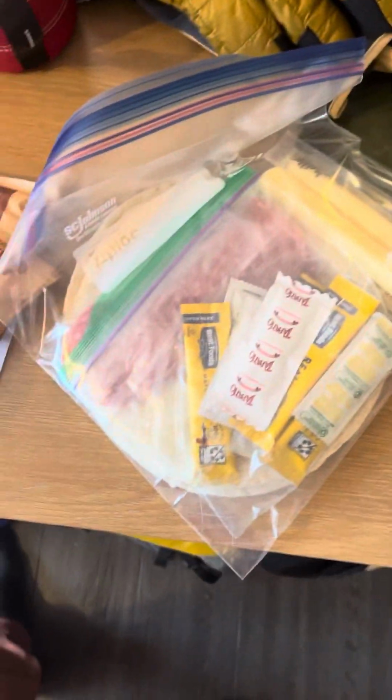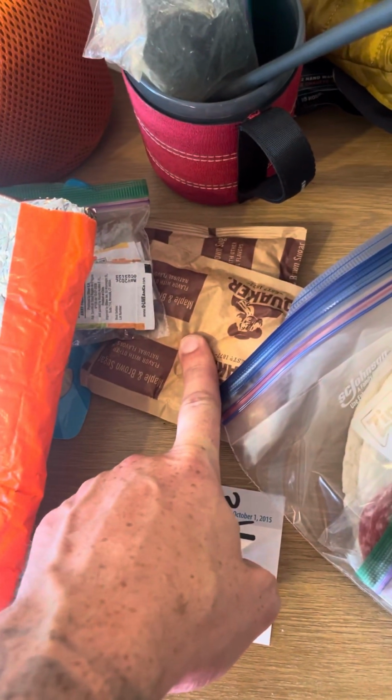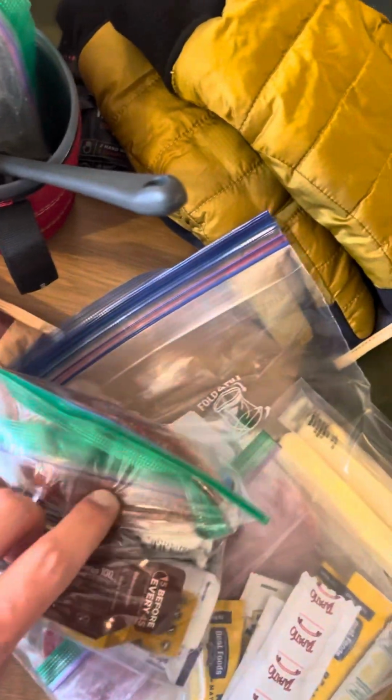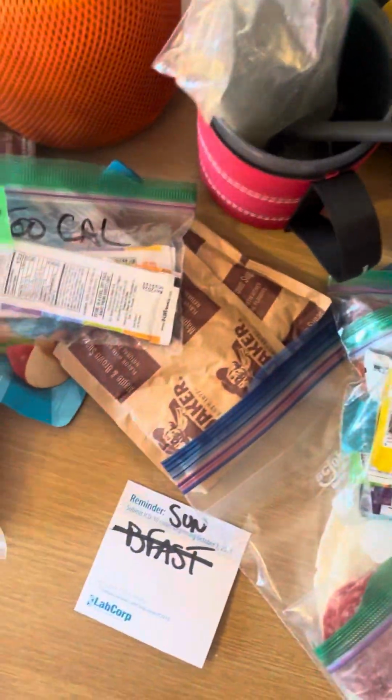And then same thing for breakfast on Sunday. It's just my oatmeal with peanut butter. I usually do 2 packets. I showed you my sandwich kit, and then this is just some quick fuel. I've got some gu packs, some chili mangoes, Clif Bar, and then my electrolyte packets and Pedialyte and things like that to keep me going on the trail.